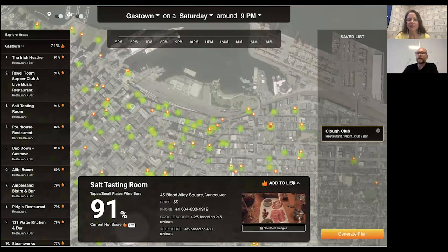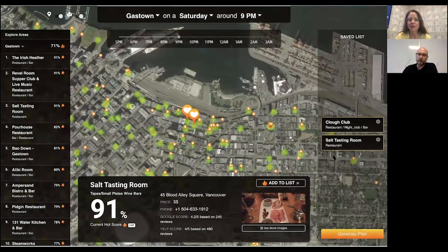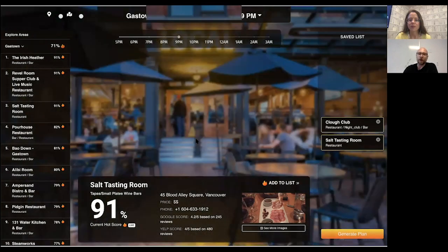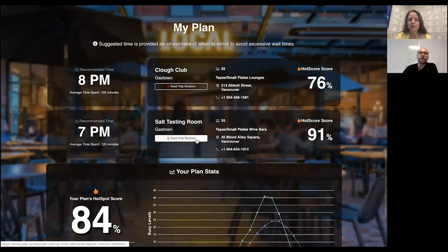And the idea here is that if someone was from out of town, coming to Vancouver, and wanted to plan out their trip, they could potentially save this list. And then once you've added a few different places that you want to check out, you go down here and it generates your plan. And then it shows you the recommended time, which is its busiest, which is interesting because every time we talk about this idea with anybody, they always want to know when the not busiest time would be.